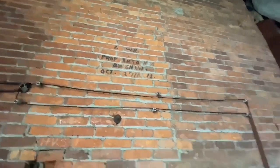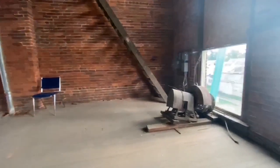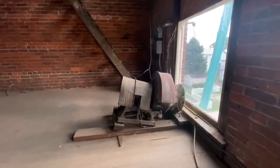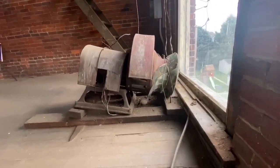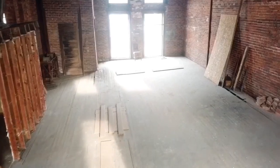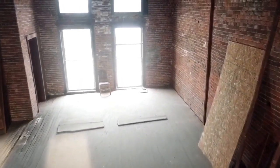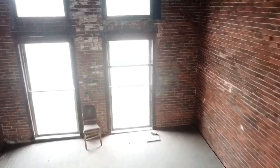Also some graffiti from a former show and an original fire siren to alert the volunteer fire department to a fire. That would have replaced the bell that used to hang in one of the bell towers, which you're seeing now. As you ascend, you can not only reach stage right off this bell tower, but if you were to continue up, you would be all the way to the top where the fire bell used to ring.